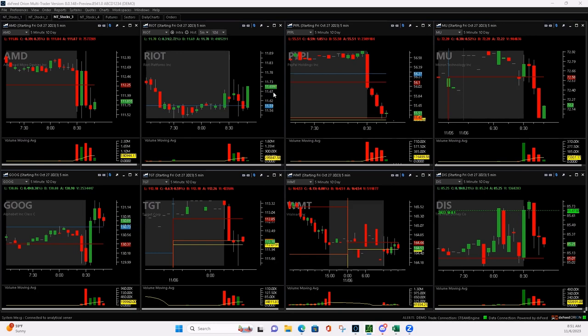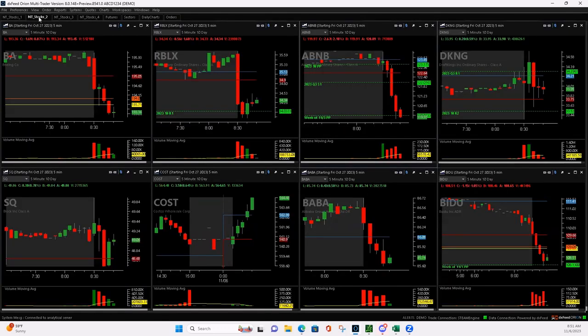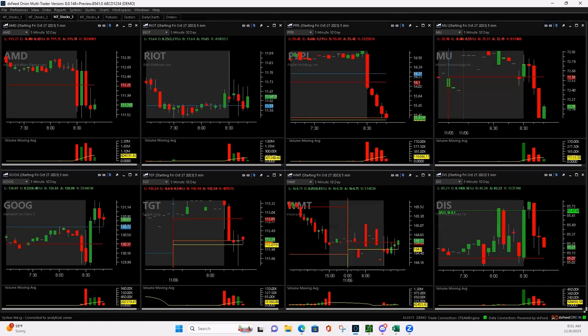All the indices still in the green. The Dow's kind of flipping back and forth, though. And Apple staying strong. Microsoft kind of setting up like an upside continuation runner. You can see push up, hasn't moved much. Will it break through? We'll have to see. I'm gonna keep my eye on it.